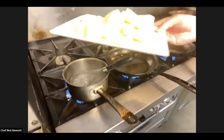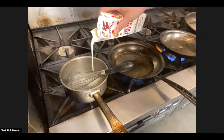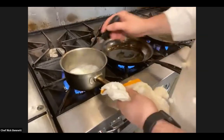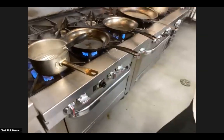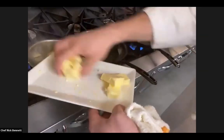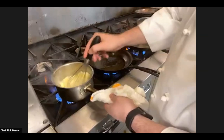And here I just have some cube butter. I'm just going to drop a little bit of heavy cream into the pan. This is a beurre blanc. Typically, beurre blancs are made in a pan to order, but when we need to hold it for a long time in restaurants, we'll add a little bit of heavy cream to stabilize the solution. And at that point, I'm just going to start adding a little bit of butter. That's actually 1 pound of butter in.